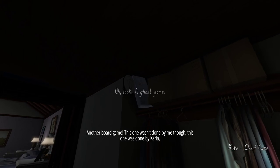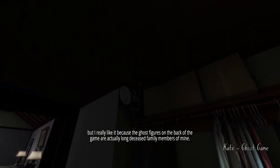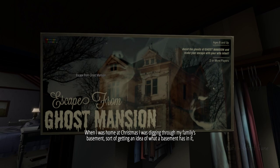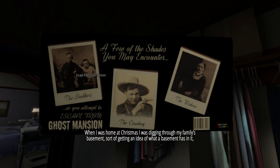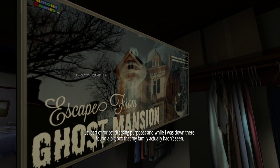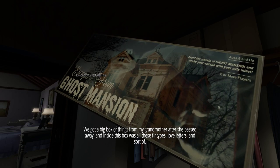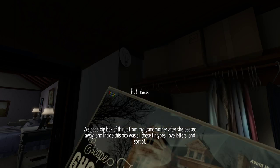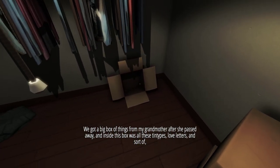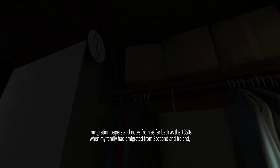Another board game. This one wasn't done by me, though. This one was done by Karla. But I really like it because the ghost figures on the back of the game are actually long-deceased family members of mine. When I was home at Christmas, I was digging through my family's basement, sort of getting an idea of what a basement has in it, just for set dressing purposes. And while I was down there, I found a big box that my family actually hadn't seen. We got a big box of things from my grandmother after she passed away. And inside this box was all these tintypes, love letters and emigration papers and notes from as far back as the 1850s when my family had emigrated from Scotland and Ireland.